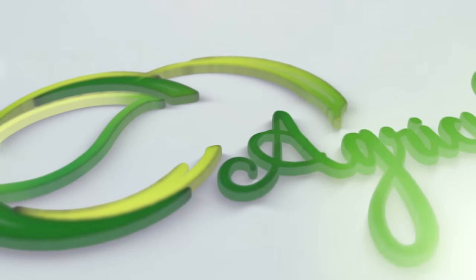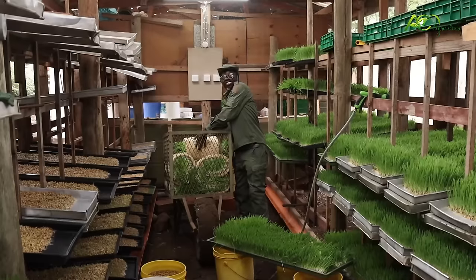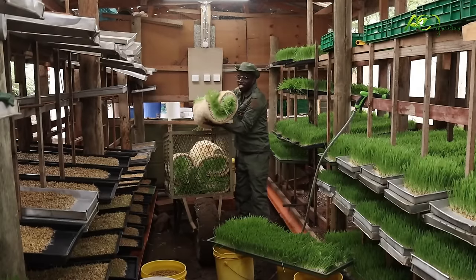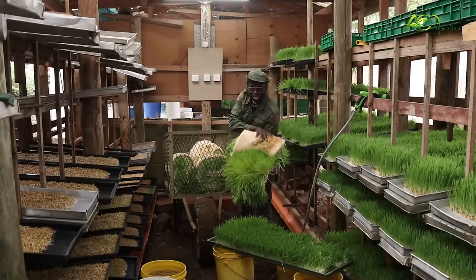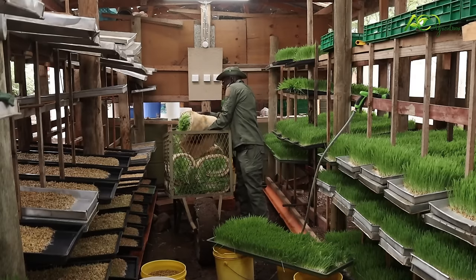Farming with aim, agriculture. Guys, look at what I have for you today. Look at that. You might think that this is a carpet. No, it's not a carpet.